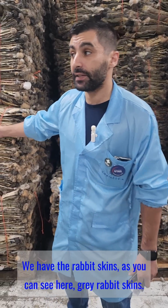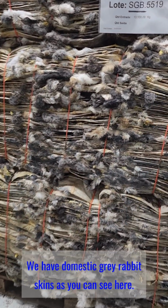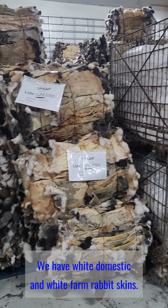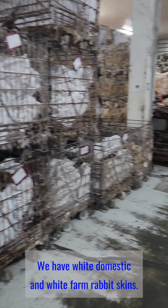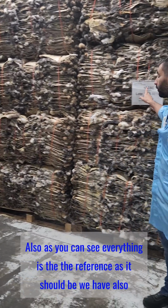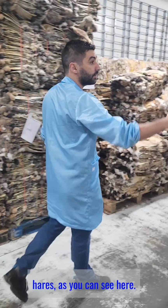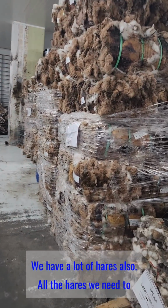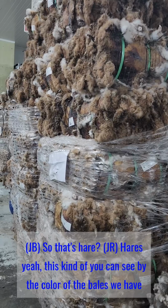We have the rabbit skins, as you can see here, gray rabbit skins. We have domestic gray rabbit skins, white domestic and white farm rabbit skins also. As you can see, everything has the reference as it should be. We have also hares, as you can see here. We have a lot of hares also. So that's hare. Hares, yeah.